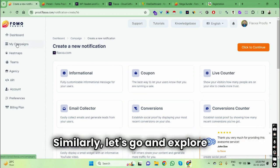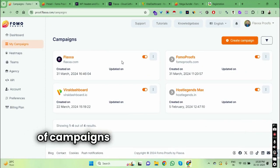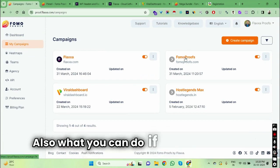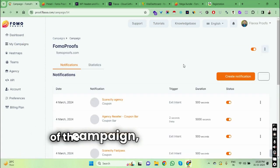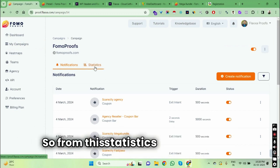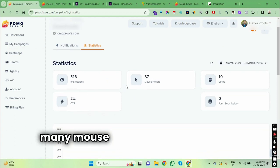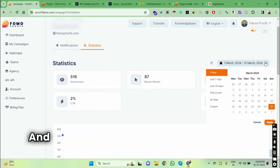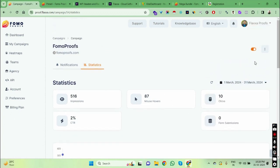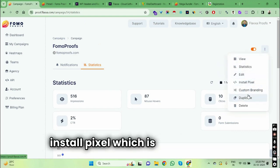Similarly, let's go and explore the other parts of the software. So you have in your account an unlimited amount of campaigns and unlimited notifications, right? Also, if you go inside any of the campaigns, you will have the statistics button. From this statistics button, you can track how many impressions there are, how many mouse hoverovers there are, CTRs, and you can also select different date ranges and select the all-time data, right? Apart from that, you can also install Pixel, which is already done.